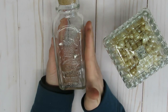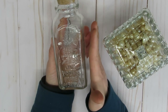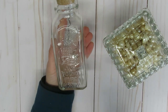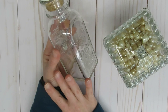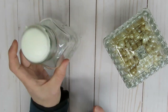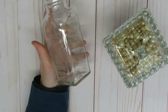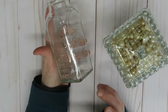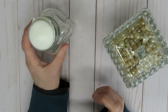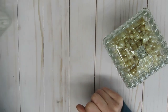I love jars like this. You put your flat back pearls, your pearls, sequins, just small little embellishment things, and they look so cute when you have a container full of them sitting on your shelf. And so I did pick up this jar. This one was 99 cents at one of the thrift stores. All of their jars are 99 cents unless they have price tags on them.